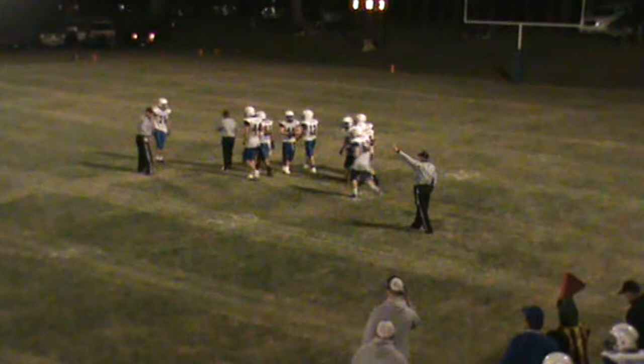We got two guys in the middle. Getsky with the pass reception down at about the 6 yard line. No, they're going to mark him at the 5 yard line. Or excuse me, the 10 yard line. Down to about the 10 yard line.